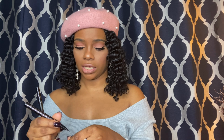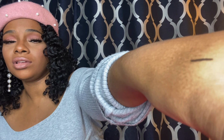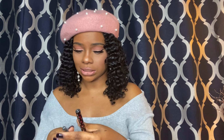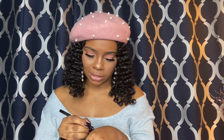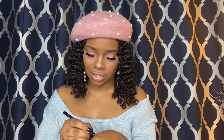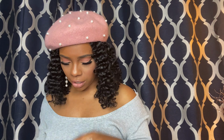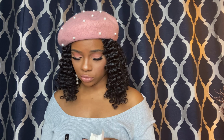Oh, very inky. All I did was one swipe, and this is what it looks like. You know, sometimes the eyeliners, you gotta drag it along your eye to get it really dark. This doesn't seem to be the case with this one. And this one is definitely more for smudging, but it's very, very pigmented. That's what that looks like. All right, y'all, so this product retails at $28 for the pair. Let me know if y'all have tried it in the comment section.